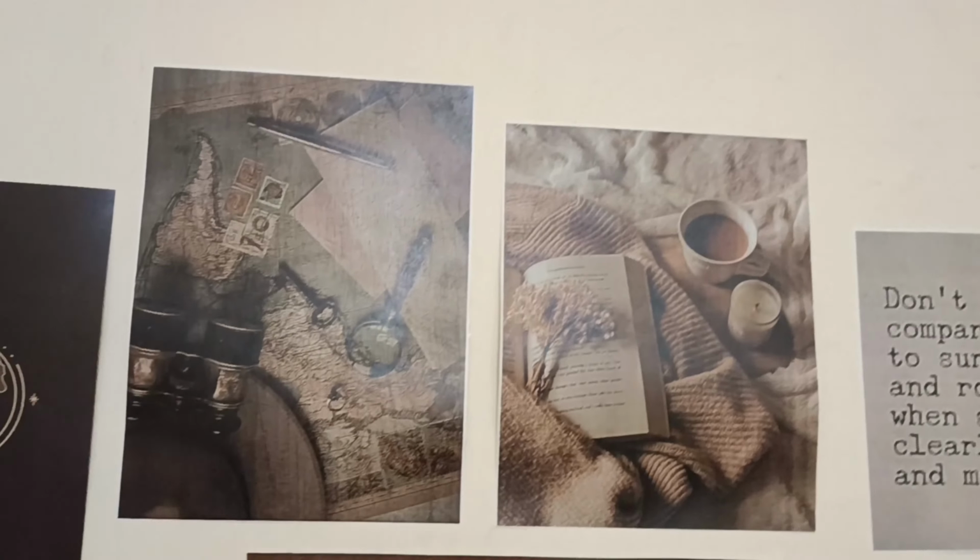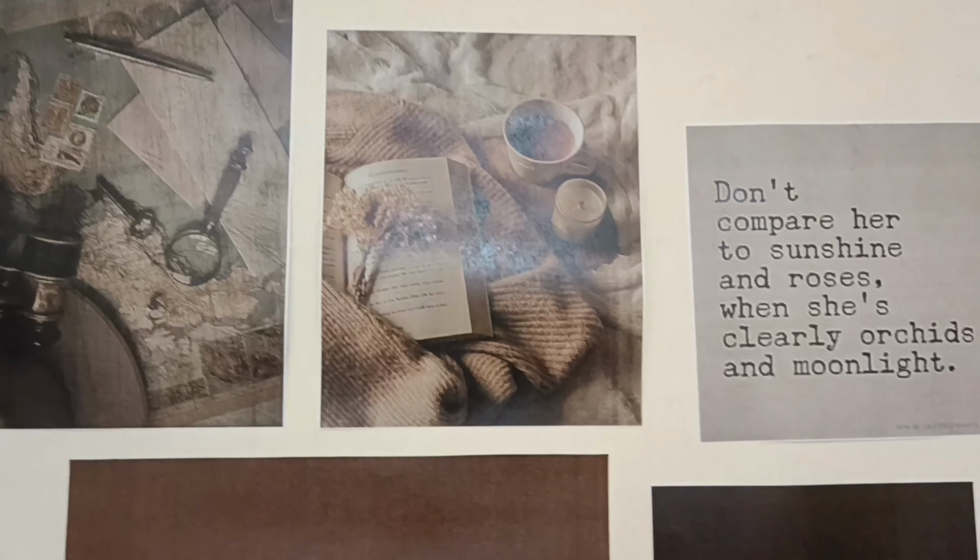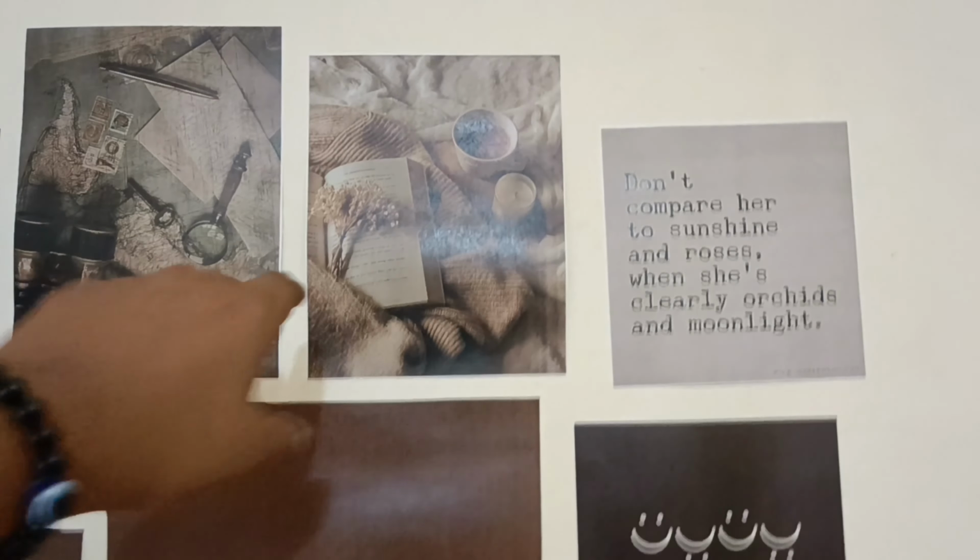keep doing this map with binoculars and all that, because I love traveling. And we have this one because I really wanted the motivation for reading books. I used to love reading books. When I was in class 10, till 10th, I have read a number of books and I really enjoy reading books. But after that, I started preparing for NEET and that habit of reading books just got lost somewhere. So I really want to instill it again. So that's why it is there. Of course, with some coffee and candles to make it aesthetic.